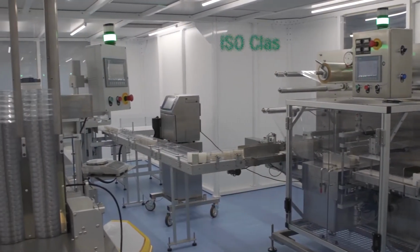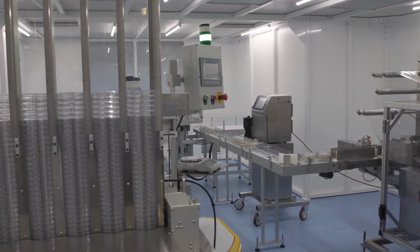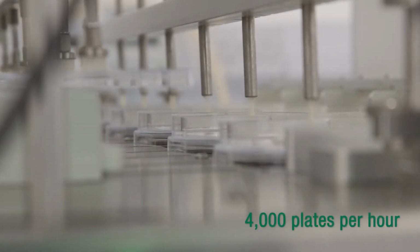This is our ISO Class 7 clean room and houses our M4000 automated plate pouring equipment. Our equipment has the ability to make in excess of 4,000 plates per hour. Plates are manufactured through 6 lanes, ensuring a constant supply.